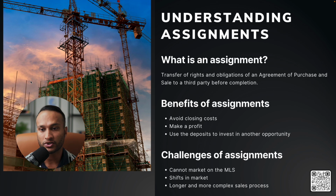A few years go by, they've accumulated quite a bit of equity through passive appreciation, and they were able to flip it prior to closing and then use, in many cases, their deposits to maybe buy more pre-construction properties to continue doing that and just continue to scale their portfolio. Oftentimes, they even use the deposits to invest in another opportunity.